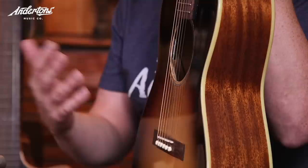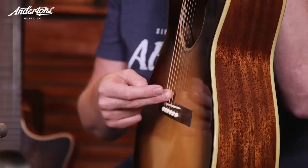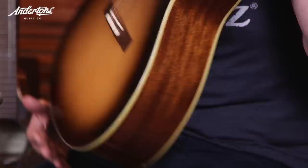So we pushed this back. We got that kind of vintagey thing going on. And then we took the bracing pretty light. I might be being dumb here. Have we got two identical guitars out by mistake? Or is this actually different, this one here?